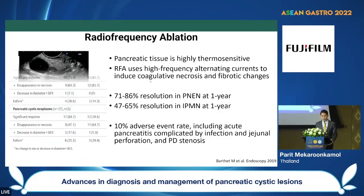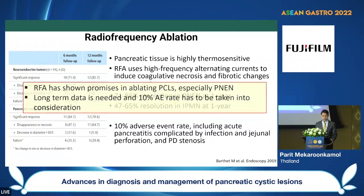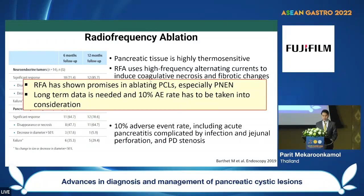The problem is that pancreatic cyst ablation with RFA creates thermal problems and has a higher rate of acute pancreatitis. So RFA, even though it has shown promise in ablating the pancreatic cyst, especially those with proven histology of neuroendocrine tumor, its long-term data is still needed, and its high adverse events rate has to be taken into consideration and discussed with each patient.